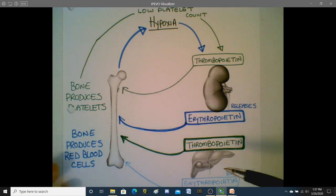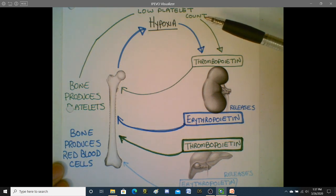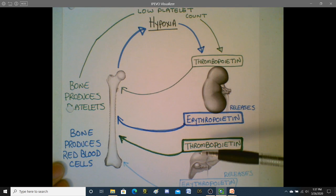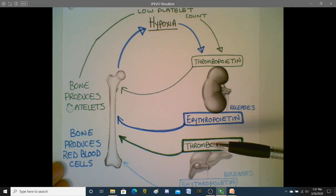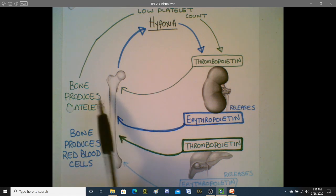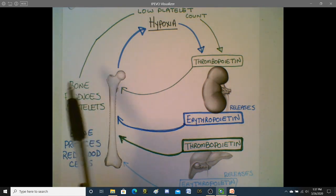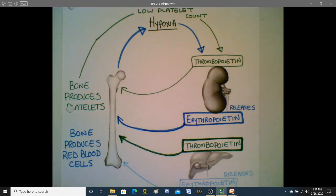Now, a very similar thing is going to be happening with platelets. So up here I just say we have a low platelet count. This low platelet count is going to be recognized mainly by the liver, and the liver is going to produce and secrete a hormone called thrombopoietin. Thrombopoietin is going to travel through the bloodstream, make its way to the bone marrow, and it's going to tell our red bone marrow to make platelets. And these platelets will increase and will raise our platelet count so that we can clot blood. So if you recently had an injury where you had to clot a lot of blood, you may have a low platelet count, and then we need to secrete thrombopoietin from our liver.